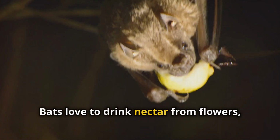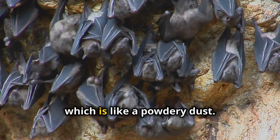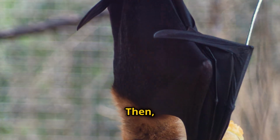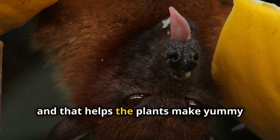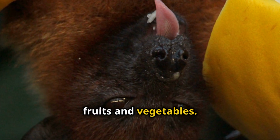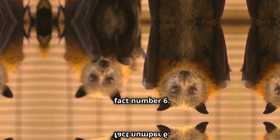Bats love to drink nectar from flowers, and when they do, they get covered in pollen, which is like a powdery dust. Then, when they fly to another flower, they spread the pollen around, and that helps the plants make yummy fruits and vegetables. So the next time you eat a banana or a mango, thank a bat.